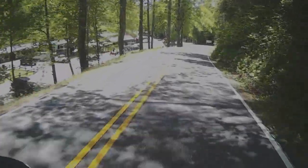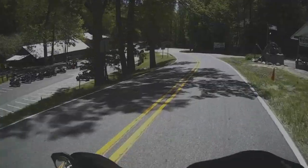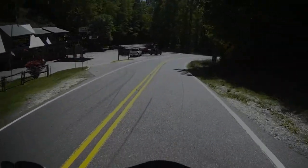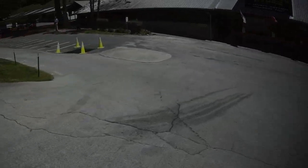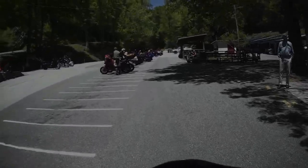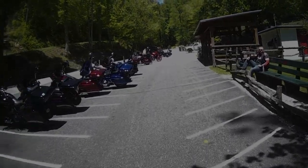Now, this is Deals Gap Resort. It's a restaurant. It's a hotel. They have camping. It's at the end of the Dragon. You know, it's where you come to and you stop and you talk about the run you just did and how cool everything was and all that stuff. Take a break. Go to the bathroom. It's where everybody kind of hangs out, get something to drink, and all that.